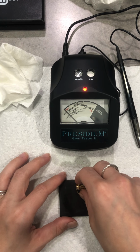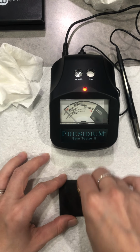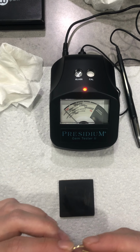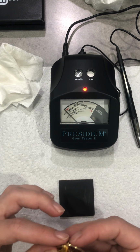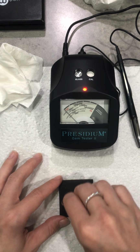I have a little dog. You probably hear her barking in the background. Jane, hush. I also have a giant Great Dane. He's like 170 pounds or something crazy. So if he barks, I promise you'll hear it.